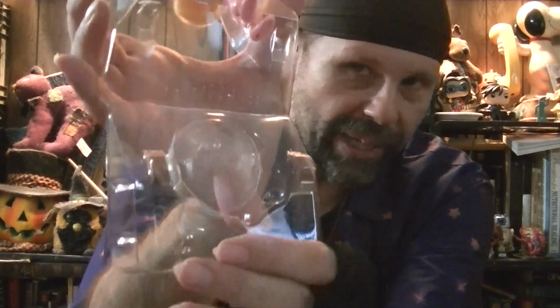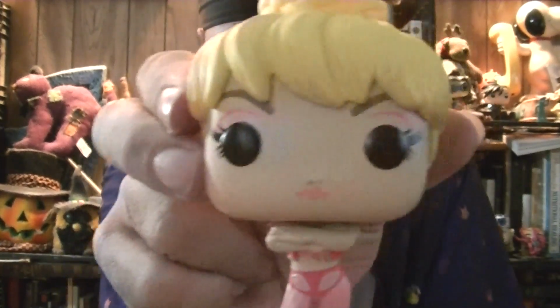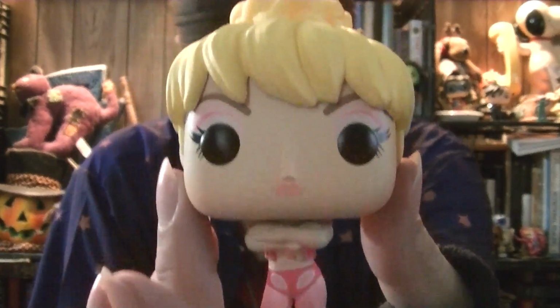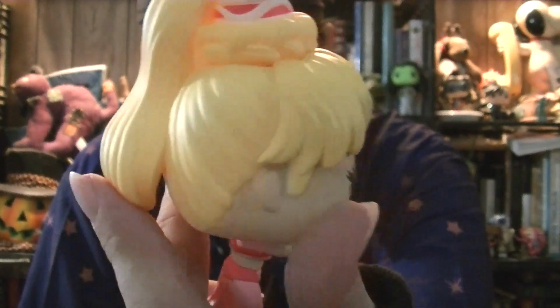She does come with a little base. Go ahead and... The detailing is adorable. In the process of granting a wish. The detailing in the hair is really nice. Blink. All right. On to the next one.